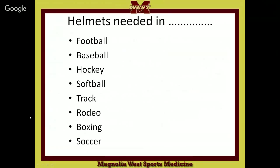What about softball? You've got a projectile being thrown across the field, and some of them don't ever know where it's going. Track. Exactly, you need to wear it down there. One is required to wear in pole vault, isn't it? I think it is. But we need to. All right? You do? Good, then you need to.